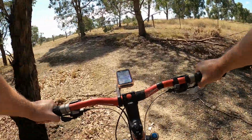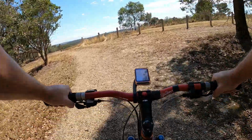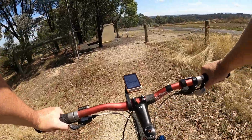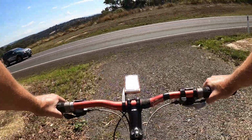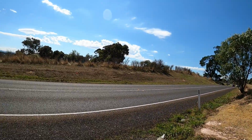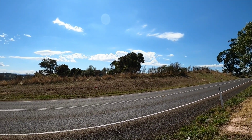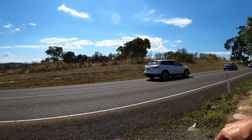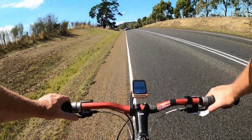So that's a steep little pinch, that bit. Obviously it's easy going down and up, but you could quite easily have a nasty stack going down if you weren't paying attention. This is where it comes out. I'm going to turn right. I'm going to wait for the cars to pass and get a greenie gear.